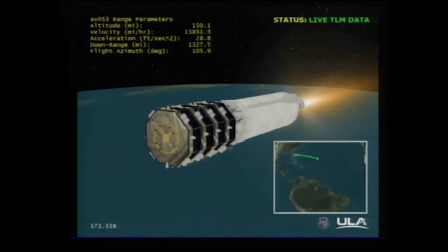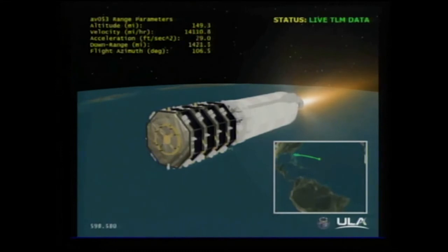Four minutes remaining in this Centaur burn. Launch plus 10 minutes into the flight. Centaur tank pressures are stable. Storage bottle pressures continue to look good. Battery voltages do as well. PU has nearly worked off all the excess oxidizer.